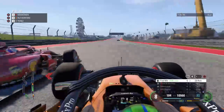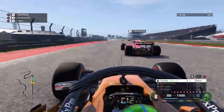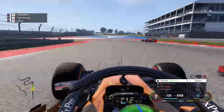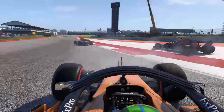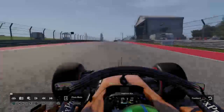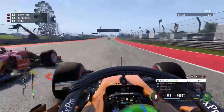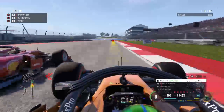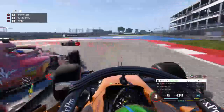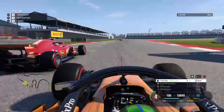Focus. Are you kidding me, Kimi? Oh, it's over. I've lost the race. There's no way I'm winning this now. I'm going to need a miracle to win this race. I've got to focus now, really, really hard. I'm going to need a miracle. I'm going to need to drive.